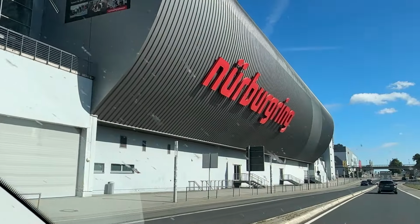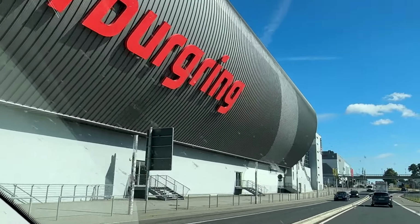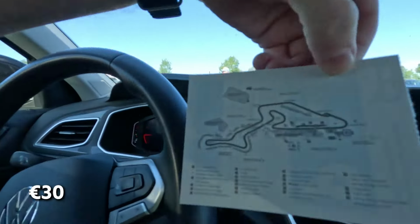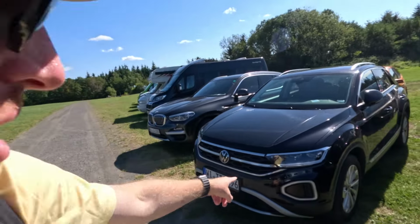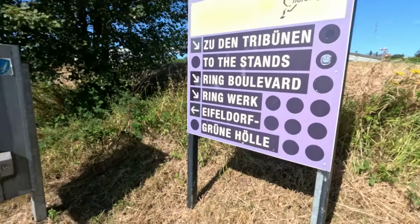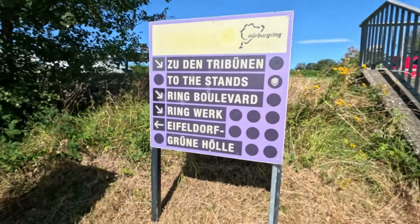All right, just parked the car here at Nürburgring. Had to get ourselves a parking pass. Weekend parking pass like this, €30. As you can see as well, we got a hire car this weekend. This Volkswagen cost €230 for 8 days. So I booked it well in advance, so I got a mad deal on it.